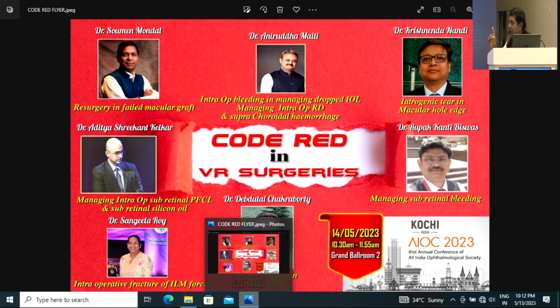Now, having said that, it is also important that I'm using the cutter to harvest the graft. Once you're using the cutter, the PFCL automatically gets aspirated. So you have to put enough PFCL so that in spite of the PFCL getting aspirated, you'll still have enough so that the level of PFCL stays higher than the level where you are harvesting the graft from.